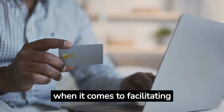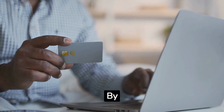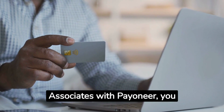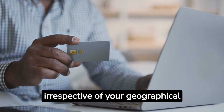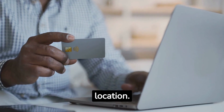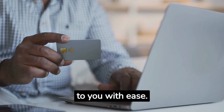Payoneer shines brightly when it comes to facilitating international transactions. By intertwining Amazon Associates with Payoneer, you create a seamless conduit for your earnings to reach you, irrespective of your geographical location. It's about erasing borders and ensuring your earnings flow to you with ease.